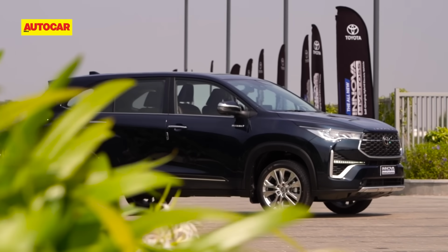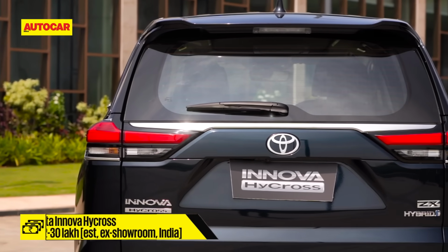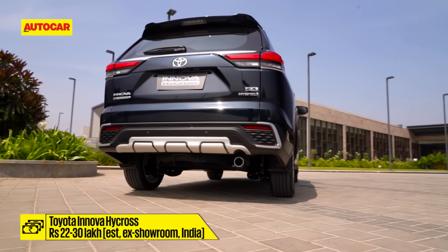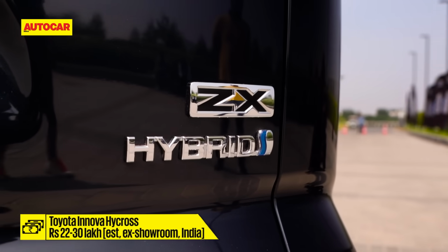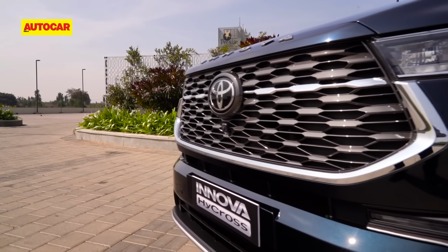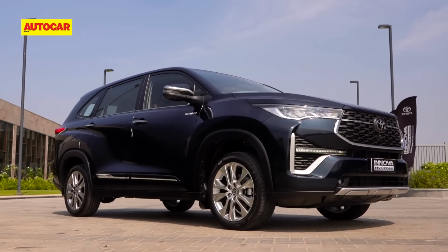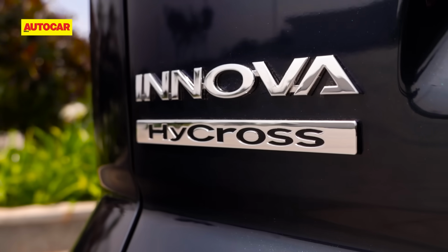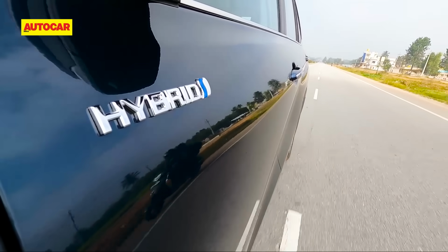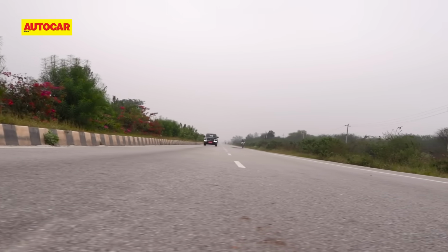The Innova Hycross won't come cheap. We expect prices to start at about 22 lakh rupees ex-showroom for the petrol model, going up to about 30 lakh for the fully loaded hybrid. But then Innovas have always gotten more and more expensive, haven't they? And that's never stopped its die-hard fans from flocking to showrooms seeking out the next one. The Innova legend certainly lives on in the new Hycross, and Toyota seems to have yet another ace up its sleeve.